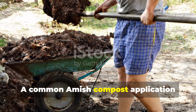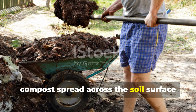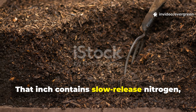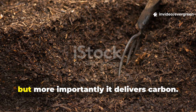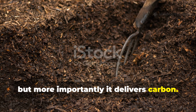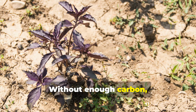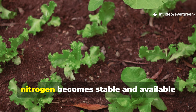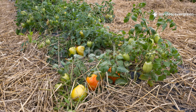A common Amish compost application ratio is roughly 1 inch of finished compost spread across the soil surface once or twice per year. That inch contains slow-release nitrogen, phosphorus, potassium, calcium, and trace minerals, but more importantly, it delivers carbon. Carbon is what fuels nutrient cycling. Without enough carbon, nitrogen leaches away or burns plants.